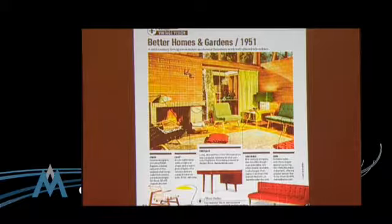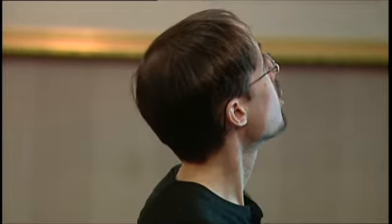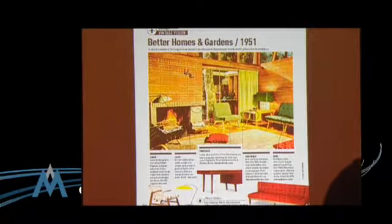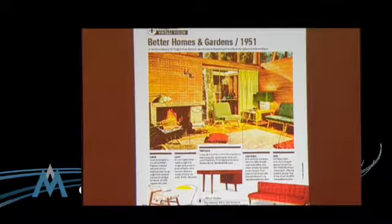And this is one department, this is Vintage Vision from our design. So this is where we'll take an archival photo from an old magazine or an old archive. This is 1951 Better Homes and Garden. And then we'll tell you how to find products that would go with this. So we're helping you get period correct product, and also we're telling you where to go.